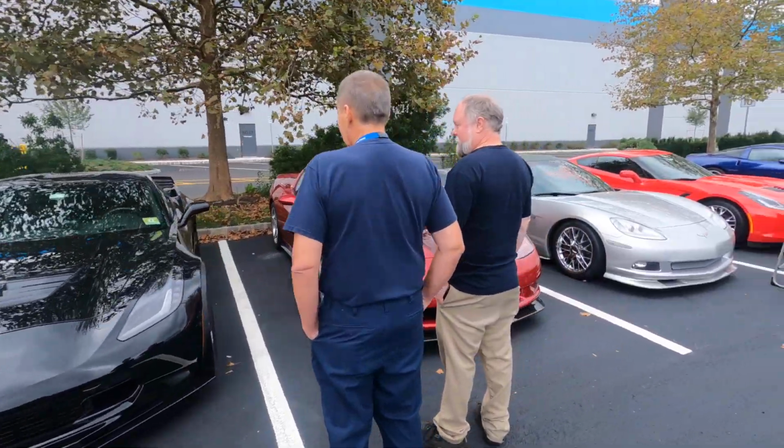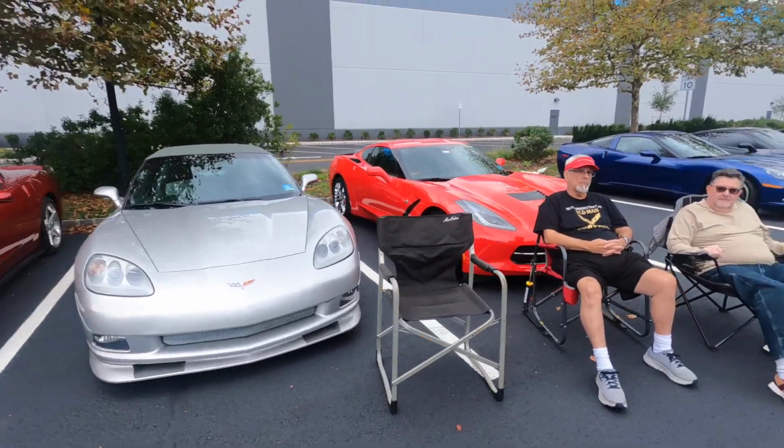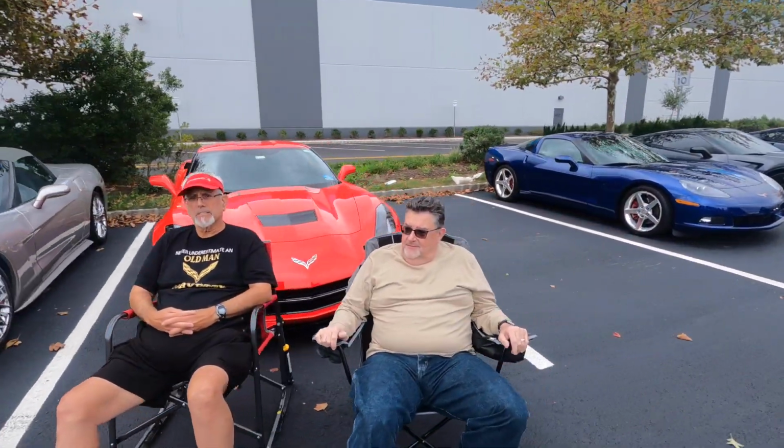Nice representation. C6 with a chin spoiler on it. How are you guys? Good, how are you, sir? Excellent, thank you.